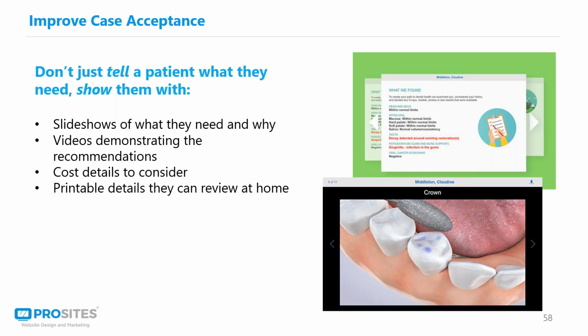It's going to make it easier. It's going to keep it more top of mind. It's going to give them something to refer back to. So if you're not doing anything to show clients what it is that you're trying to recommend for them, this is a great time to implement that.